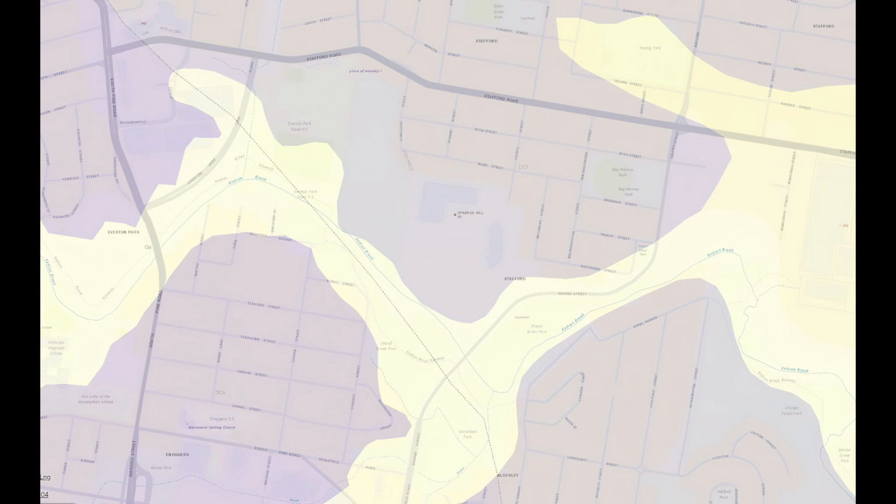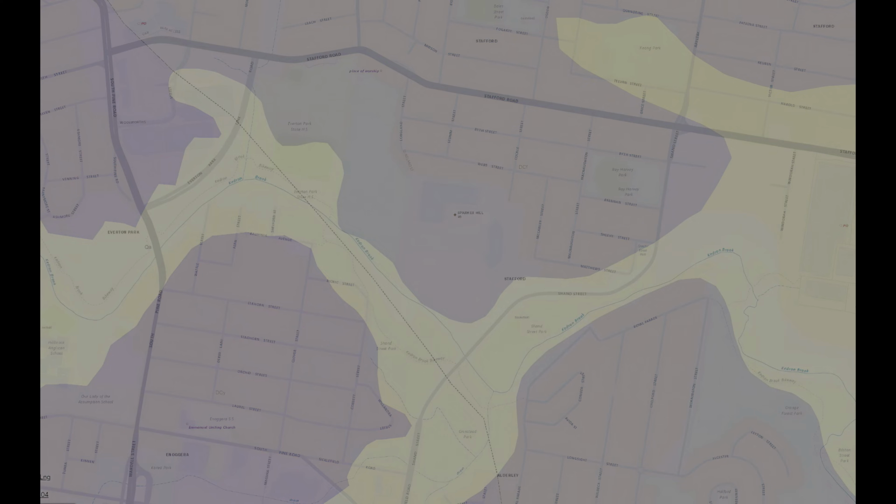So I think what we'll do now is we'll have a look at some ye olde maps. I've got some from the 1890s and some from the early 1900s, and I think they'll tell us a bit of a story.